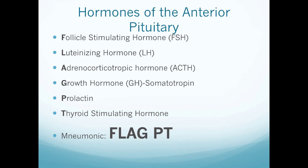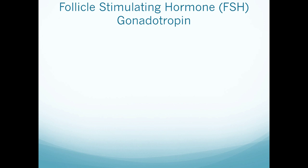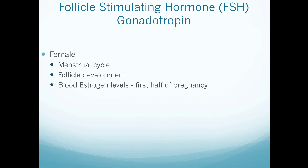For tests, you will be required to know and refer to all hormones by their full names, not just their abbreviations. Both males and females produce follicle-stimulating hormone, but they have different functions in the different genders. In females, follicle-stimulating hormone plays a role in the menstrual cycle, develops the follicle, and regulates blood estrogen levels.